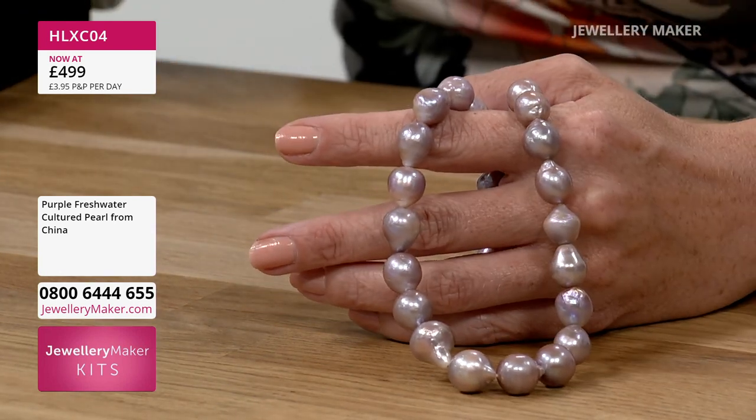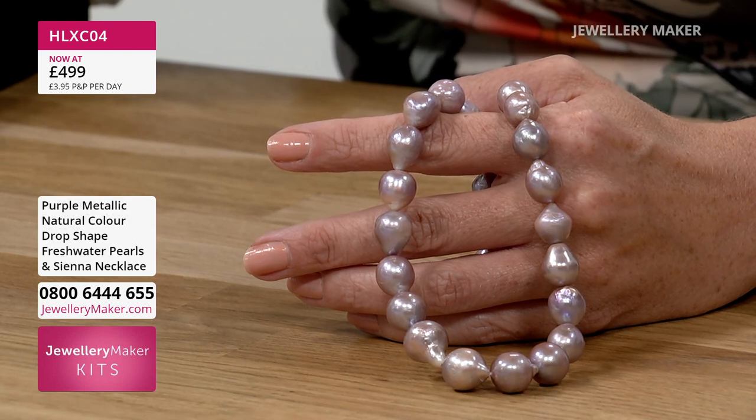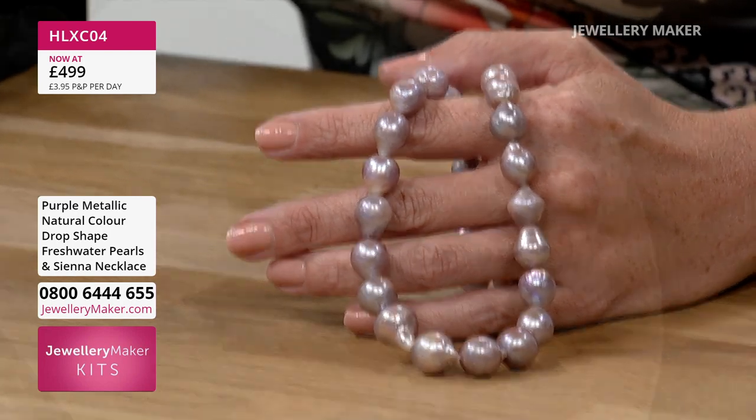Is it on split pay? It is on split pay, isn't it, Neary? I'm pretty sure it is. It's very regal, isn't it? It makes you feel special when you wear it.